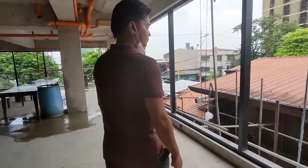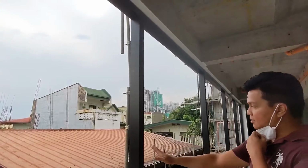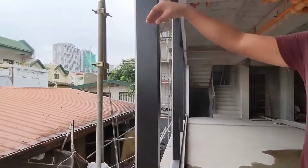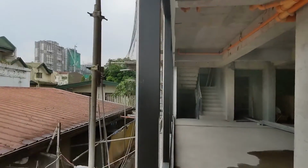Yeah, mas tipid. This would just serve as the frames. So it doesn't, hindi kagad glass yan. Meron pa silang ilalagay ng mga profiles, what we call it, na naka-independent pa, ikakabit pa nila dito yun. And then saka papasok yung glass.